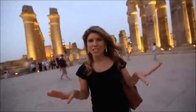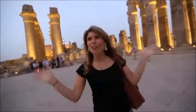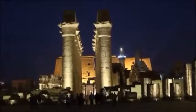My tip would be to not come here during the day. Come to Luxor Temple at sunset when the light is just magical, and then it gets dark and you can see all of the columns light up.